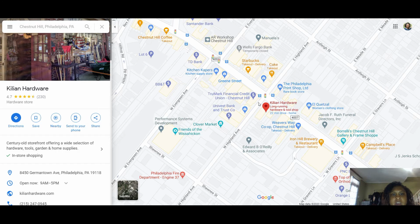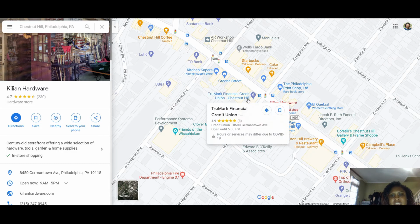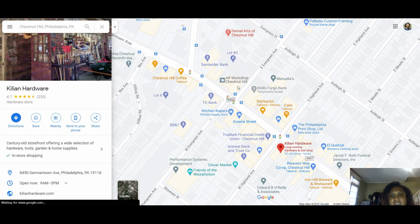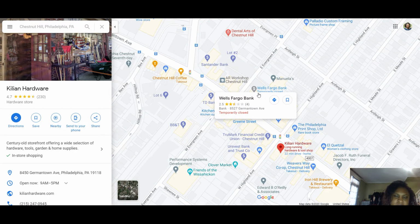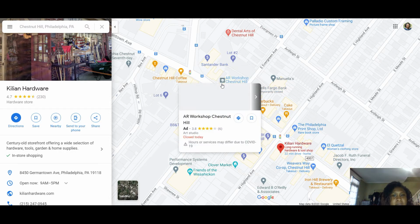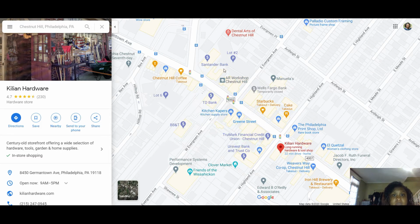And then up here, as you can tell, you have a lot more banks. It started with PNC. Now you have True Mart Financial and Credit Union, and then you have Univest Bank and Trust Company, and then there's also Wells Fargo, which is up the street as well. Santander, and if I remember correctly, I believe there is a Bank of America. And then there's also TD Bank and BB&T.